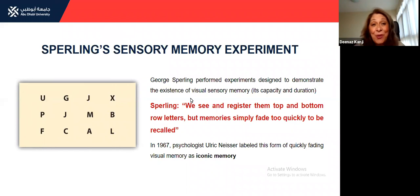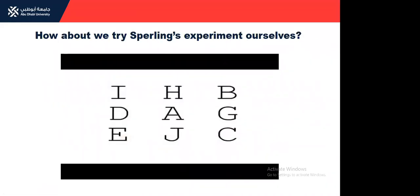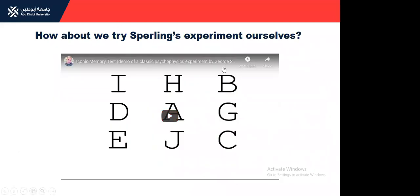Okay, we're going to do a quick experiment. We're going to do another activity with you, which Ms. Tarteel is going to lead right now. Go ahead, Ms. Tarteel. All right, so we're going to do the Sperling's experiment itself, ourselves, okay?